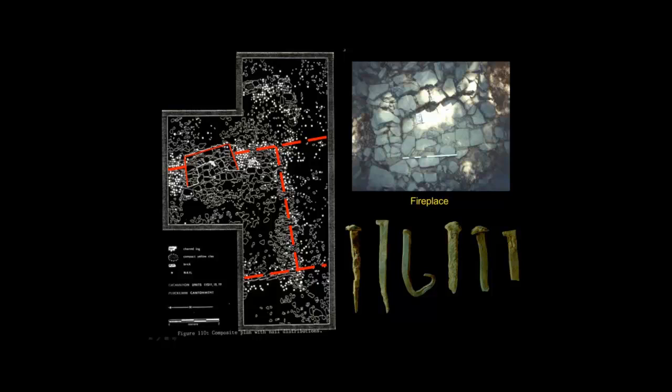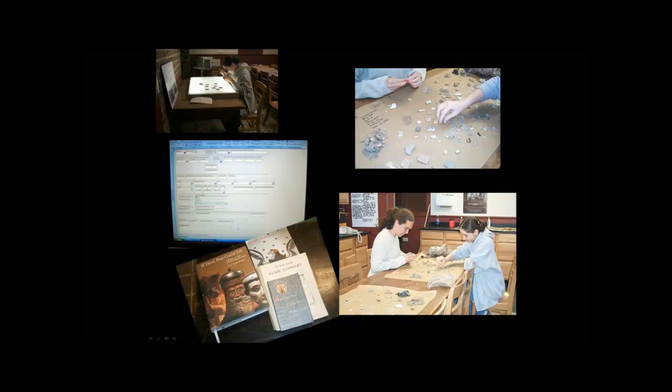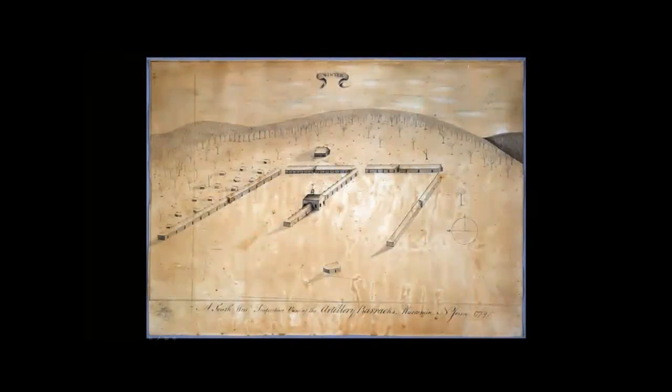Although the excavations at Pluckemin concluded in 1989, work on the collection of more than 1 million artifacts continues. Under the auspices of the Friends of the Jacobus Vanderveer House, a consortium of researchers from Washington College, Monmouth University, and Hunter Research are analyzing materials, compiling databases, and shedding new light on one of the country's most important archaeological sites. And as the work progresses, it's now possible to think about reconstructing the artillery cantonment, if not in wood and stone, then at least in the computer.